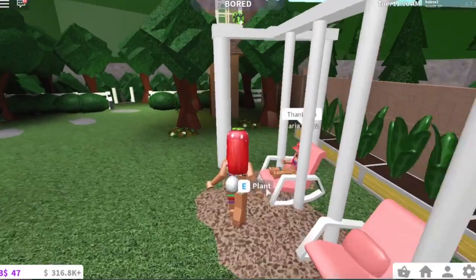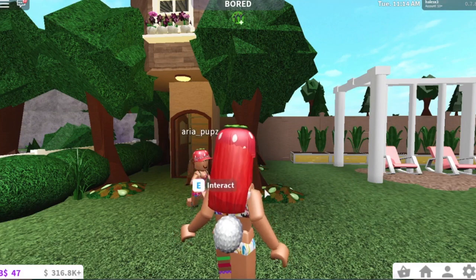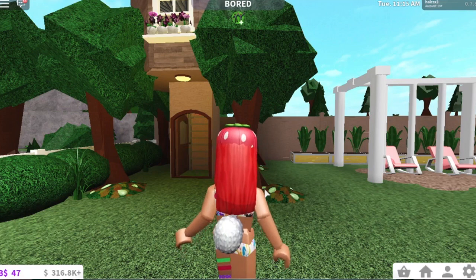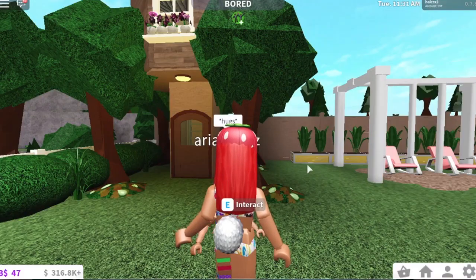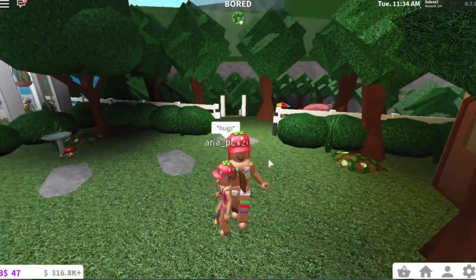Oh, and also, I forgot to show you that I also built you a treehouse as well. We can decorate however you would like if you want to bring some toys up there. I can see you jumping up there. She's super excited, guys. I think she loves it. Oh, hugs, hugs. All right, let's go down to the lake, sweetie.